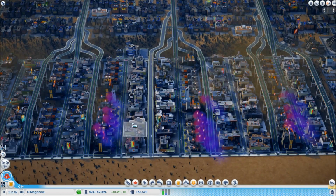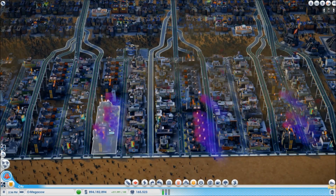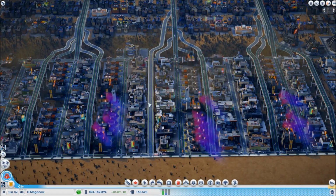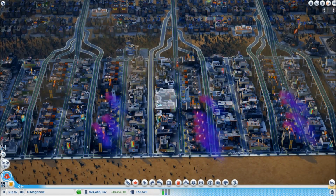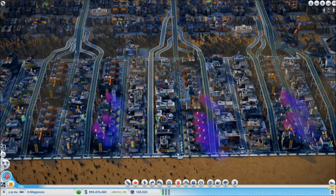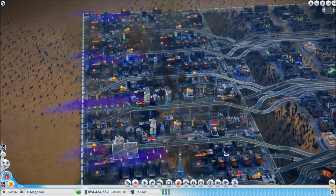But the problem is that the higher tech you go, the less profit you make. Okay, so it's a balancing act. Personally, I think it's worth the reduction in profits to get a slightly cleaner environment. That's what I think. But it's a judgment call, and you decide for yourself with your individual city.